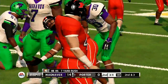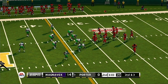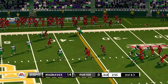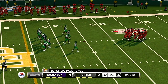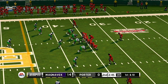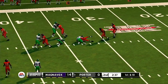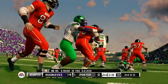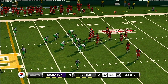Nice run, and he's brought down. Second down, and they're going to need about 3 yards to pick up the first down. They'll bring him down at the 35. A back's confidence can take a hit getting tackled for a loss, but this guy knows that he's got to just keep at it, and the holes will start to open up. It's second down, 12 to go. Ball on the 33-yard line.